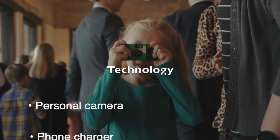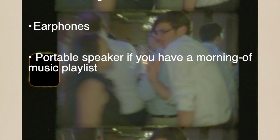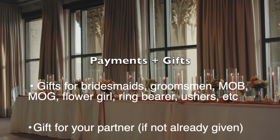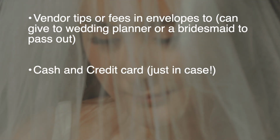Technology and special speakers. Maybe you have personal cameras or you have disposable cameras for people to take photos of the reception. Payment methods and gifts. This is only if you haven't already given it to people. Gifts for bridesmaids. Cash also comes in handy.